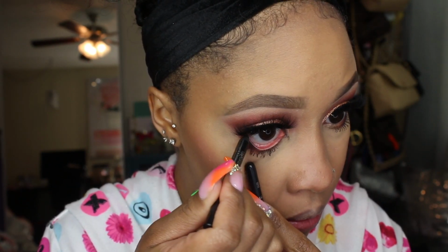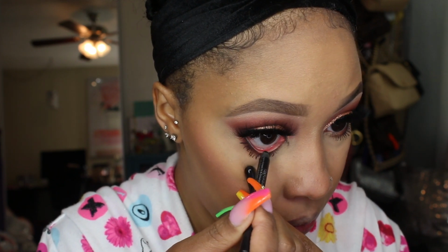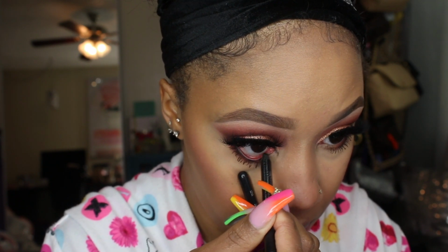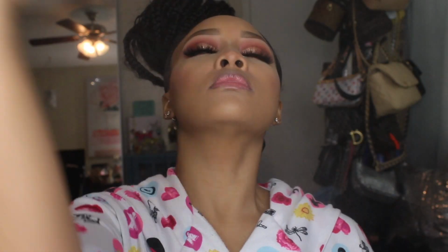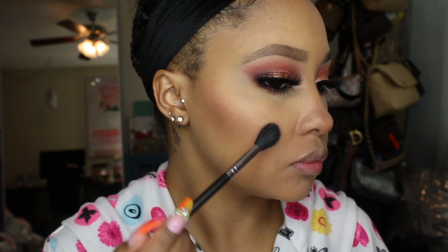So now I just went ahead and applied my mascara, and then I'm also going to apply my eyeliner to my waterline, and I also like to bring it up a little bit on my tight line in the outer corner of the top lashes. So this is how everything is looking. It's looking so bomb. So now I'm going to take my rose water spray once again from Bella Galore and just spray my face down so that all of the powders can melt into place.